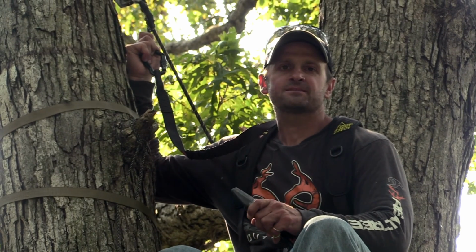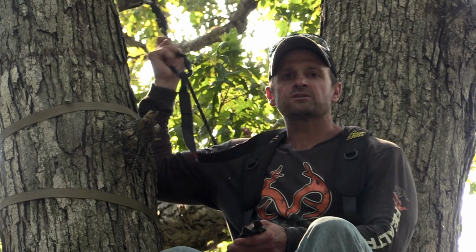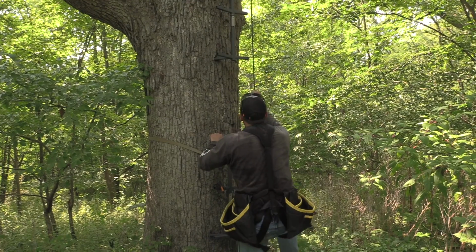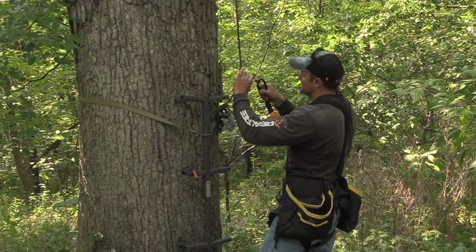You get complacent sometimes. You do this enough and you think, oh, I'll just be careful. But always, always, always use one of these lifelines. This way you're strapped to the tree from the moment you leave the ground until the moment you come back down. So lifesavers here, I guess that's why they call them lifelines.